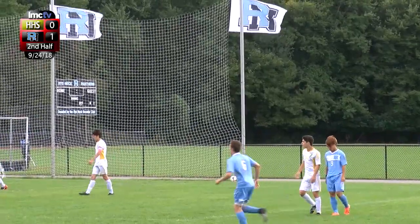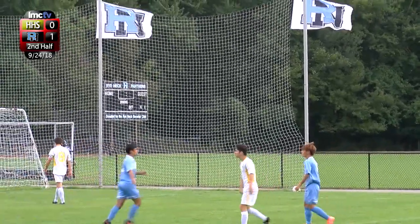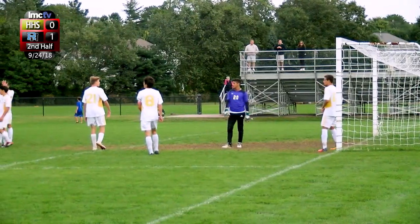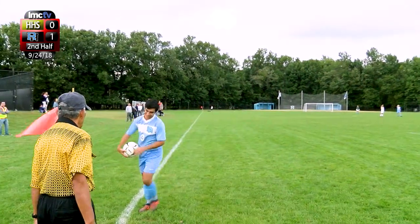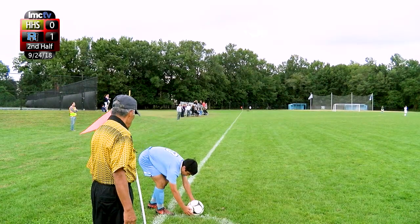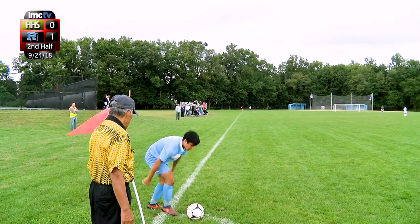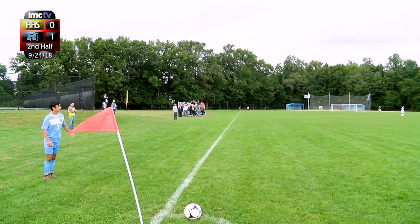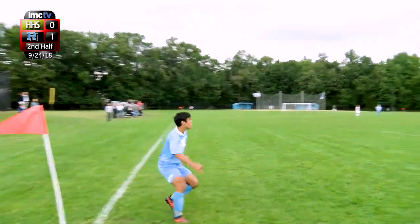went towards the net, but kicked out of bounds. A good defensive play from Hastings. And this looks like it'll be a corner kick for the Panthers early here to start this second half. 38 minutes to go. So a corner kick here for the Panthers. And another opportunity for them to get some points on the board.